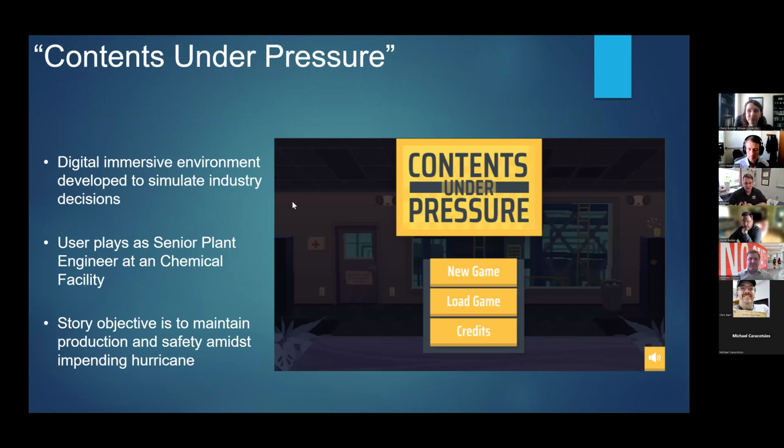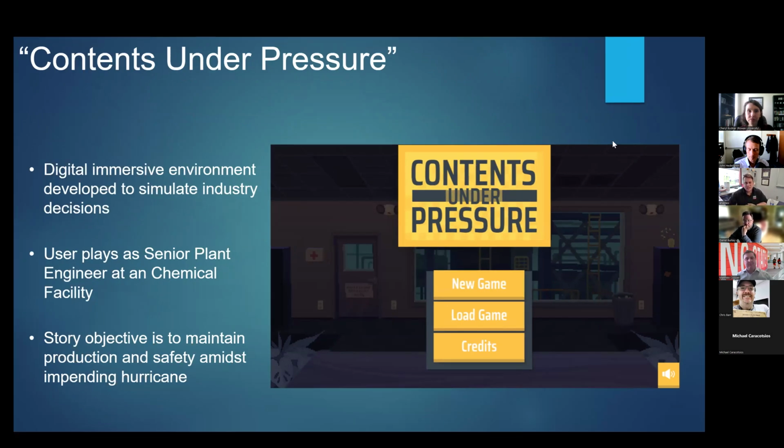I'm going to talk a little bit about the context and the way that Contents Under Pressure works. Contents Under Pressure is what we're calling our immersive digital environment that simulates industry decisions. We developed this virtual environment in collaboration with Filament Games, who makes a lot of educational software for different purposes. In Contents Under Pressure, the user is going to assume the role of a senior engineer at a chemical facility, meaning that they have some people working under them, but they're also reporting to higher-ups in the company.